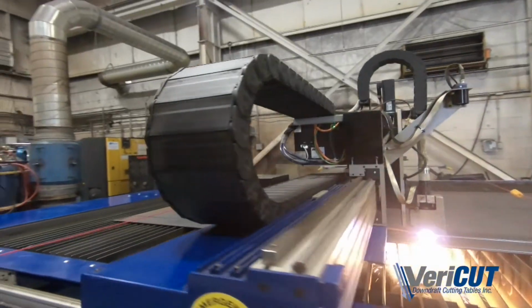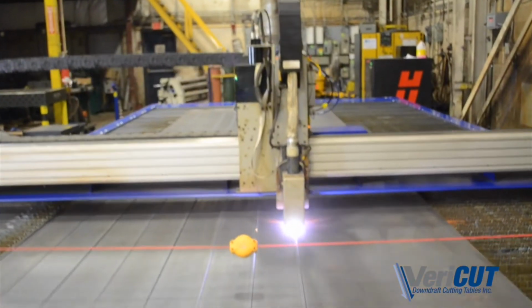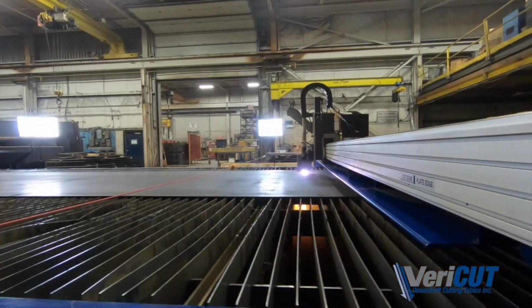Our table is probably the #1 table in the world for actually extracting that smoke and not letting it go into the atmosphere. As a business owner, you want uptime, green light time, and this table really gives the highest green light time of any system in the world.